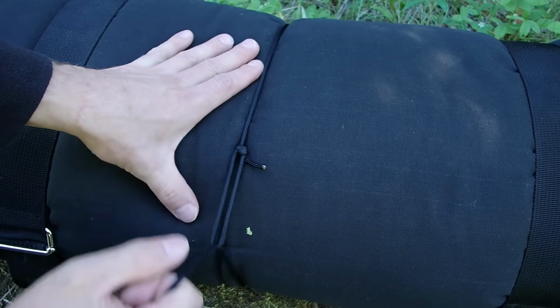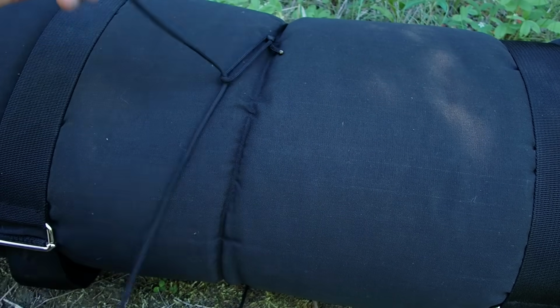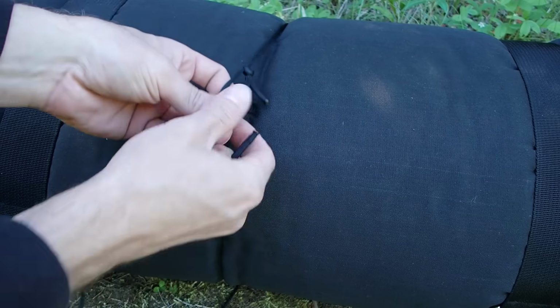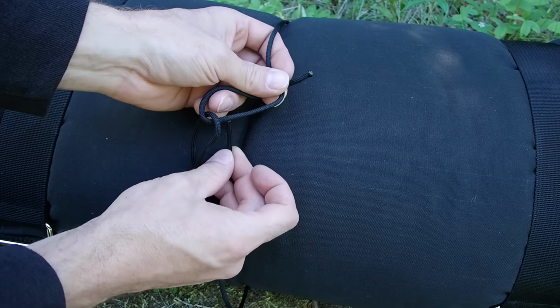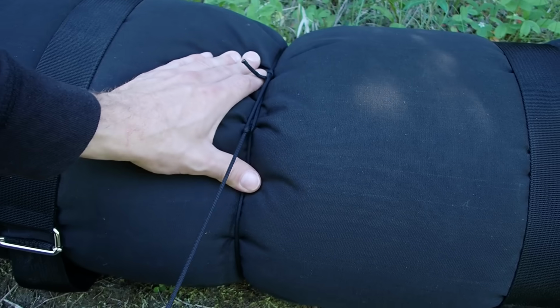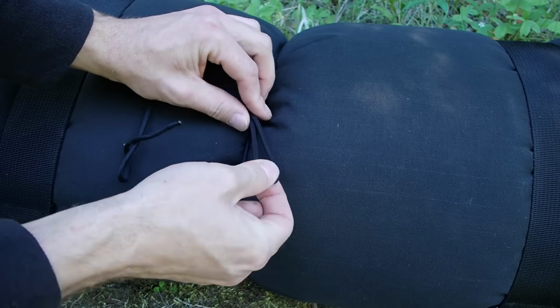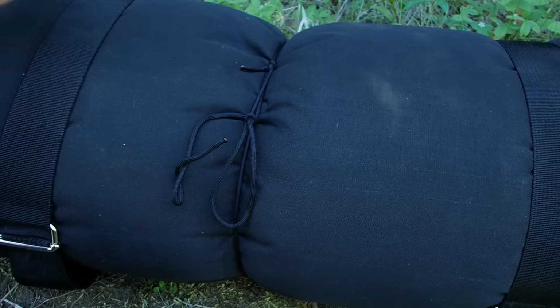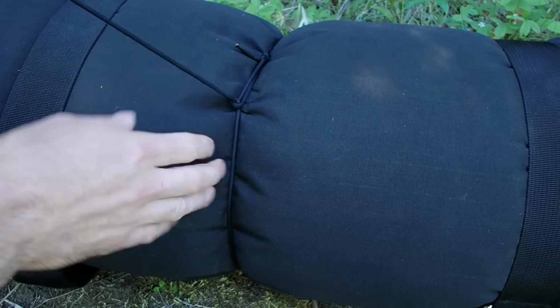A lot of people will stop here. When you pull this, it loses tension as soon as you let go. So what you can do is go through this loop once through the bottom side, come around and go through that loop once more the same way. Now when you pull it tight, it actually friction locks on itself. You can secure that off with a simple slipped overhand knot. That way it's not going anywhere until you release it.